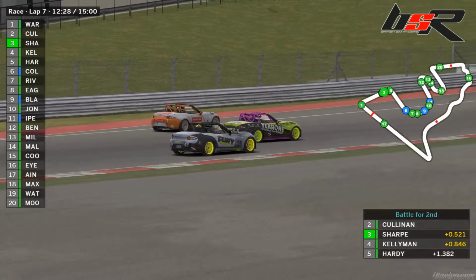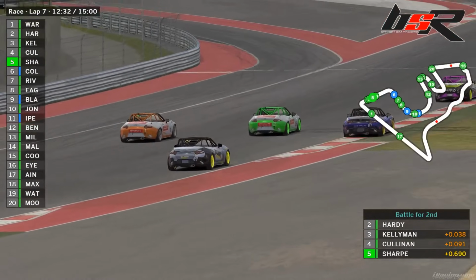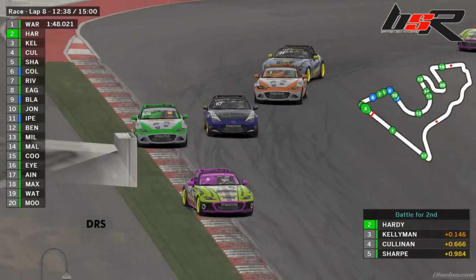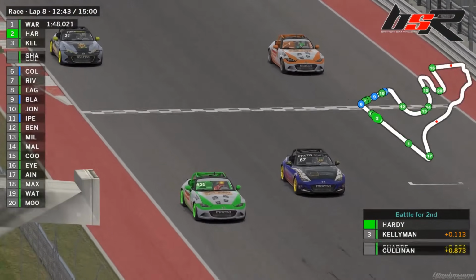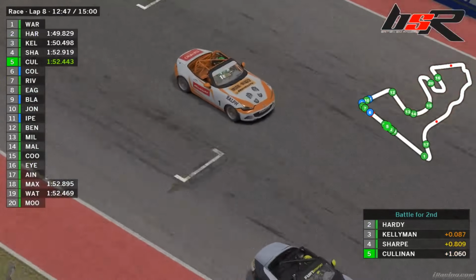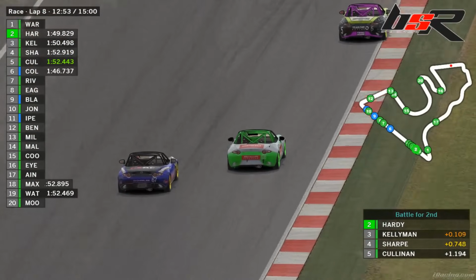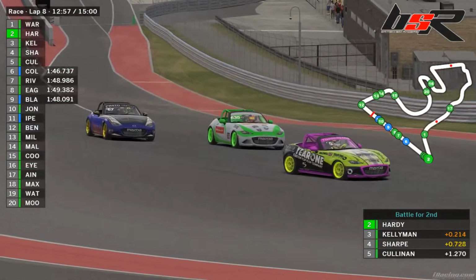And Cullinan waiting for him, and this creates some more chaos, and all of a sudden is Carl Hardy in second place. Yeah, I think Cullinan was waiting to give the position back, still waiting for Sharp to give the position back. I think he is. Yes, he gives the position back, which is good sportsmanship. I have to say, fair play to Ralph.